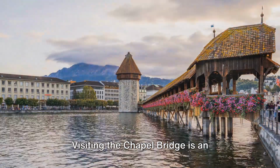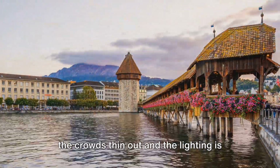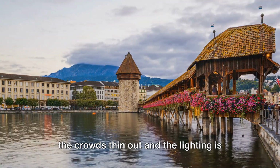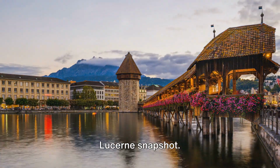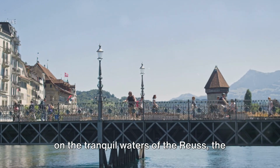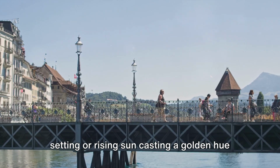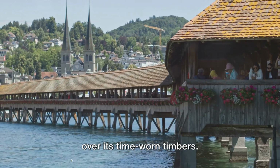Visiting the Chapel Bridge is an experience best savored during the early morning hours or late in the evening when the crowds thin out and the lighting is just perfect for that quintessential Lucerne snapshot. Imagine capturing the bridge's reflection on the tranquil waters of the Reuss, the setting or rising sun casting a golden hue over its time-worn timbers.